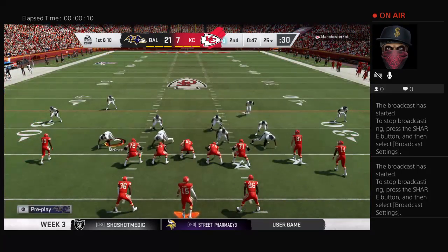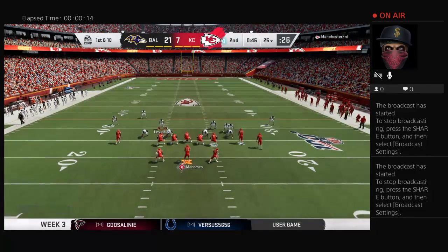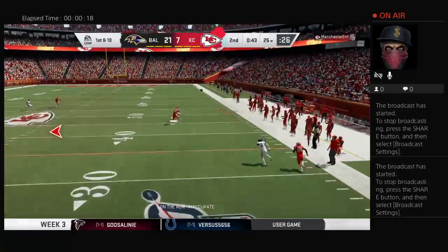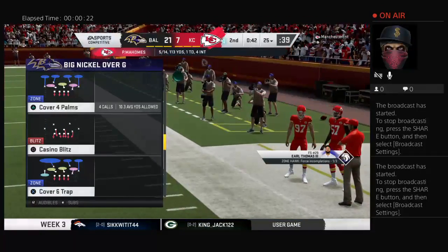And now here comes Kansas City. You're under a minute to go in the half, a first half that hasn't been particularly kind to you. How do you think they'll play this? Well, I think the smart approach is to run out the clock, lick your wounds at the half, and see if you can come up with a strategy to play better in the second.